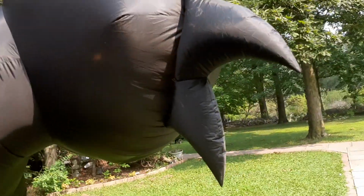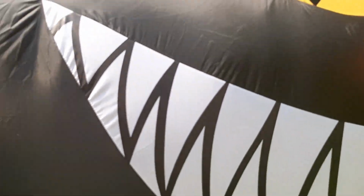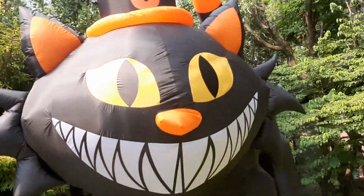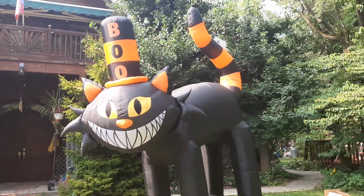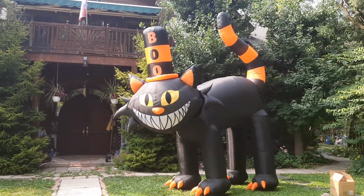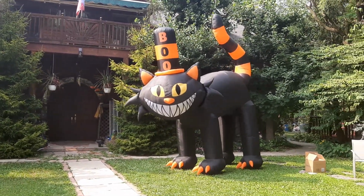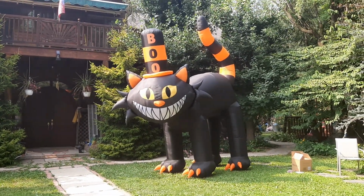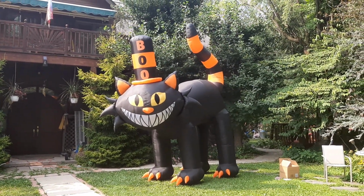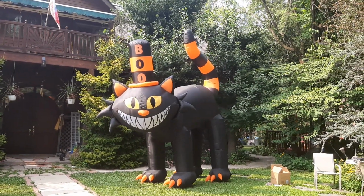So there's this cat. And this cat, I'd say it's a pretty decent design. I like it a lot. I just wish it had more C7s. And of course the sun's going to interfere with how it looks on camera. But it's during the daytime, so what can you expect? So that's basically it for this cat. I do recommend it. I just wish it had more C7s, and I could really care less about the Boo hat. But other than that, it's a good inflatable.